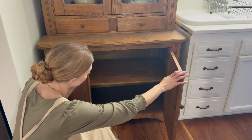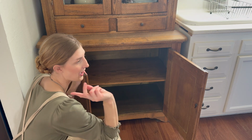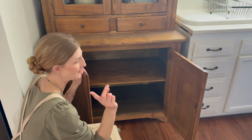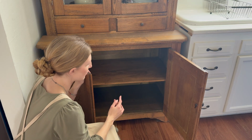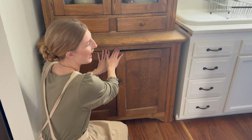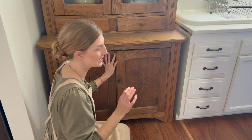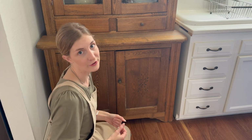This part of our hutch just remains empty for now. If I didn't have this little storage place to put my crock pot, my Instant Pot, I would put it down here. The kids actually crawl in there when they play hide and seek. But again, if I can have less stuff and more just empty space in my drawers and my cupboards, that's what I prefer to have.